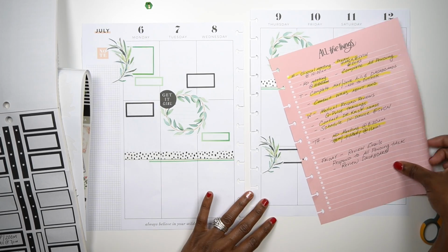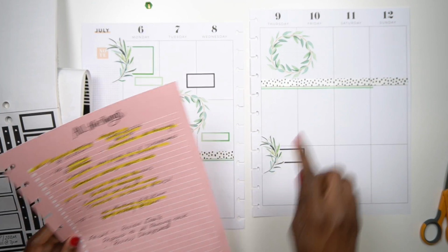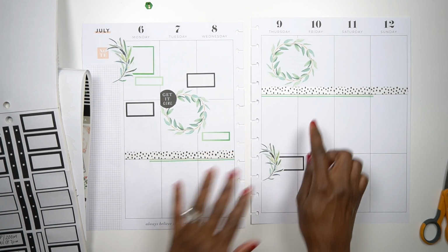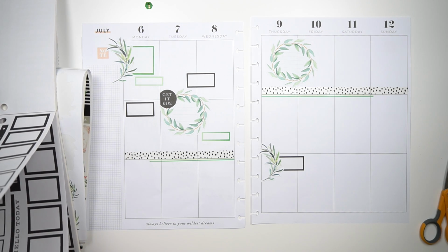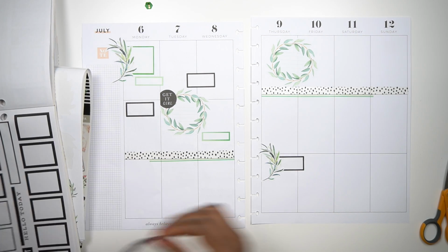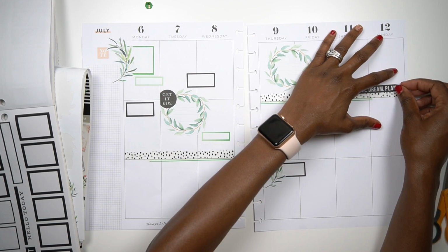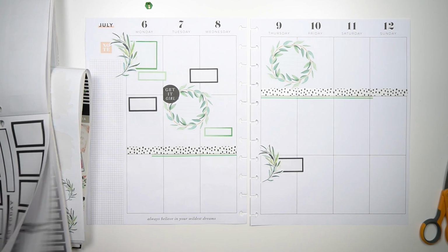So we have our events for Thursday done. We have our extra box there, and then Friday is task. So I don't need a lot. I'm probably going to just do some banners here and then hone in and just get into some more decorative elements. Think dream plan. I like this. Actually hold off and use that on the other side.